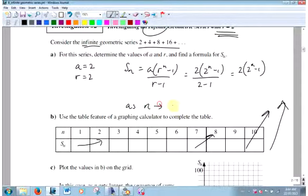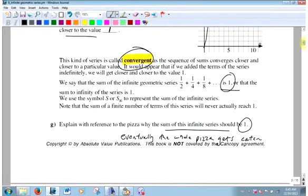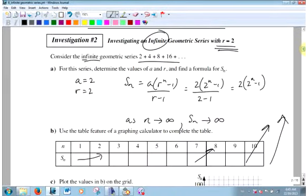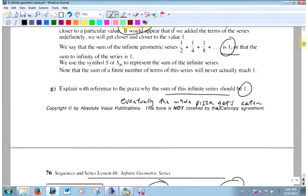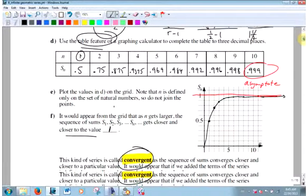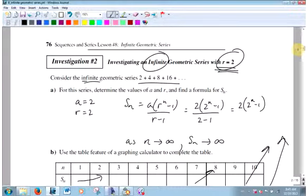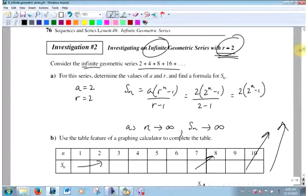As n approaches infinity, the sum also approaches infinity. Mathematically, that's like universal language. Okay? There's not much English there. So what was the difference between the first example, where it converged to some value, and this example? Well, it must have something to do with r, right? What was r here? If it's a half, it converges to some value. If it's 2, it doesn't. It just keeps getting bigger and bigger and bigger. It's infinite, which means it's undefined is the word we like to use now, right?